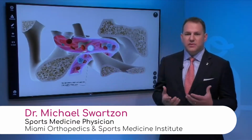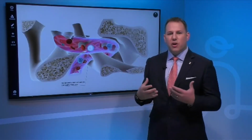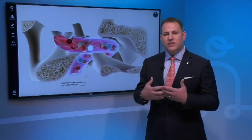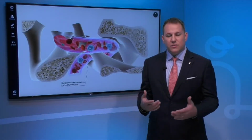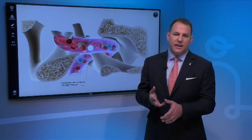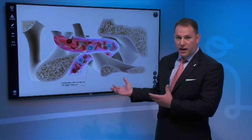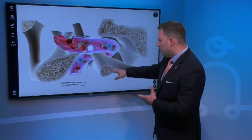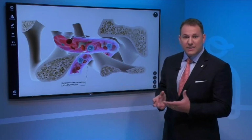Now, stem cells are kind of, in Spanish they like to call it the mother cell. It's the cell that can differentiate or change into all the other types of cells. So whether it's bone, or organ tissue, or a tendon or ligament or cartilage, this is it. It normally sits more in the bone marrow or in the bone, and then gets released as needed.